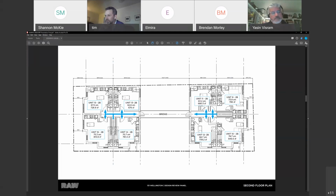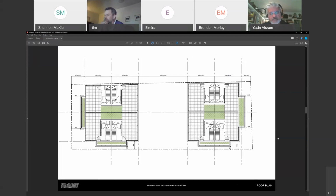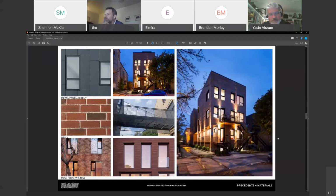Lastly, could you go over a little bit more about your material strategy and the fenestration? Because I have a little bit of an issue with it, and I just want to understand better how you conceptualized it in relation to the context and materials surrounding area.